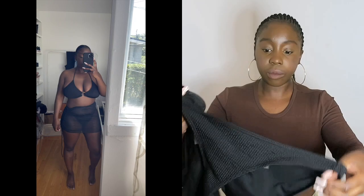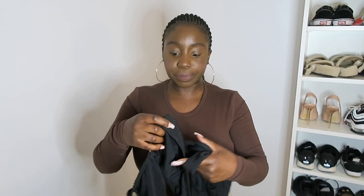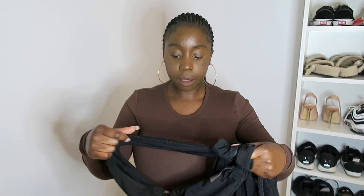Okay, so the next item that I got is this swimsuit. It came in a 3-piece set. This is the top. I'm gonna insert a video or a picture of me wearing this swimsuit. Also the bottom, and a skirt as a cover-up. It's so convenient having a set for a good price. The swimsuit was comfortable, and I really like the material of the swimsuit.